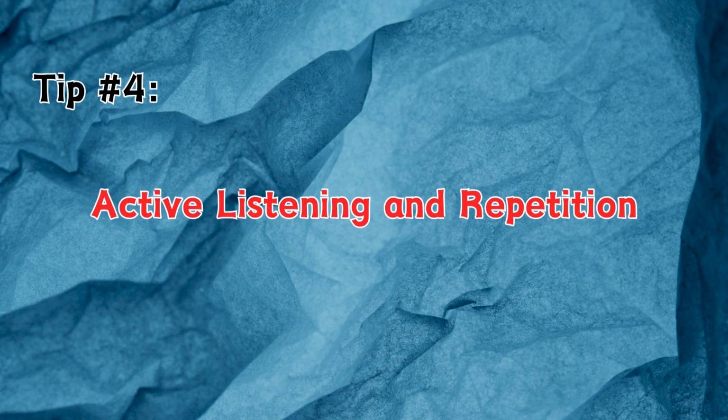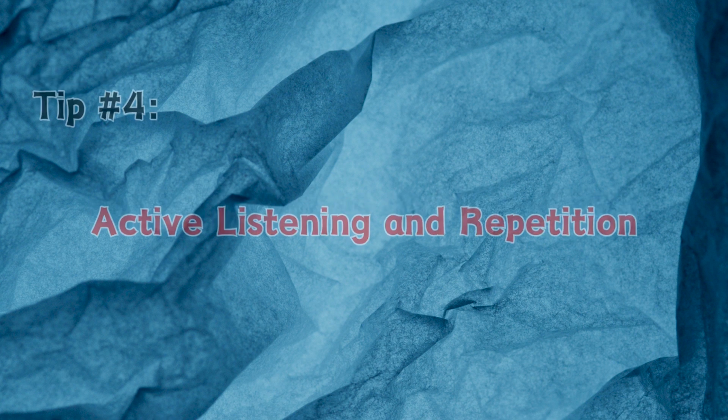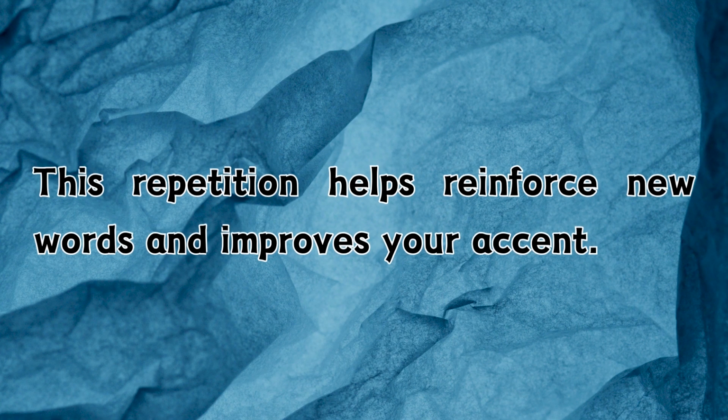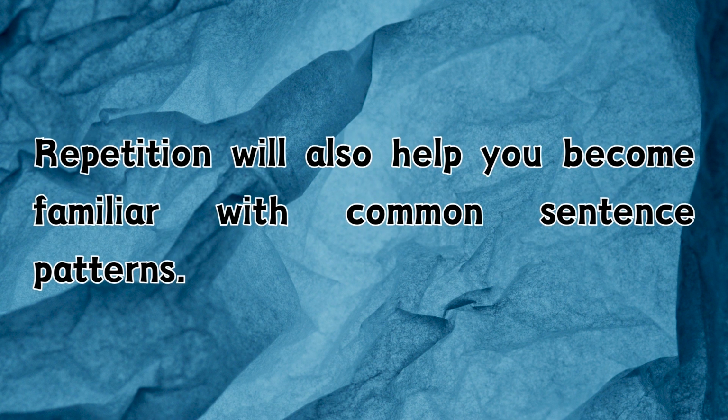Tip number 4. Active listening and repetition. Try to listen actively. Pause the audio, repeat sentences out loud, and mimic the pronunciation. This repetition helps reinforce new words and improves your accent. Repetition will also help you become familiar with common sentence patterns.